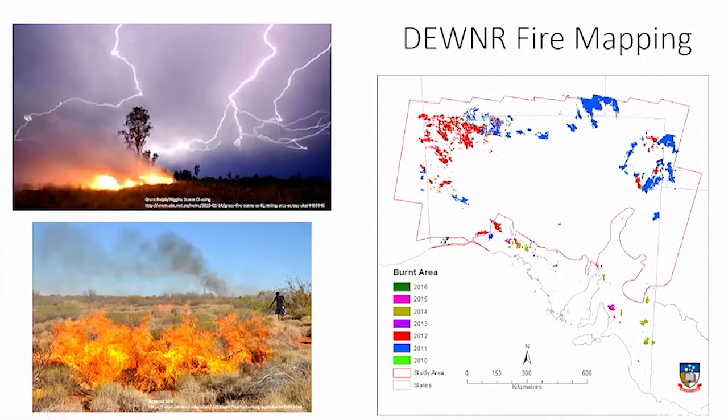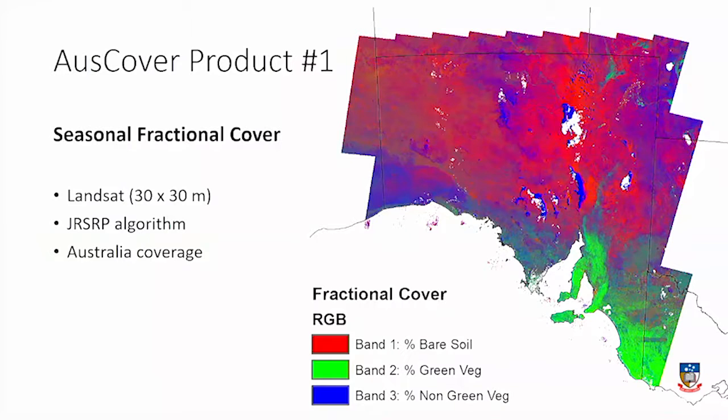So Doudna were looking for a method to automate the process of mapping, and they wanted to see the potential of some of the TERN data. In the AusCover data set itself, there's 8 different themes, and there's over 100 different data sets waiting there for people to use. So at Adelaide Uni, we had a look at it, myself and Ken Clark, and we decided to use 2 particular AusCover products. The first one was the seasonal fractional cover, and this is a Landsat product. So it's at a 30 by 30 metre resolution. It uses a JRSRP algorithm, and it has coverage for all of Australia.